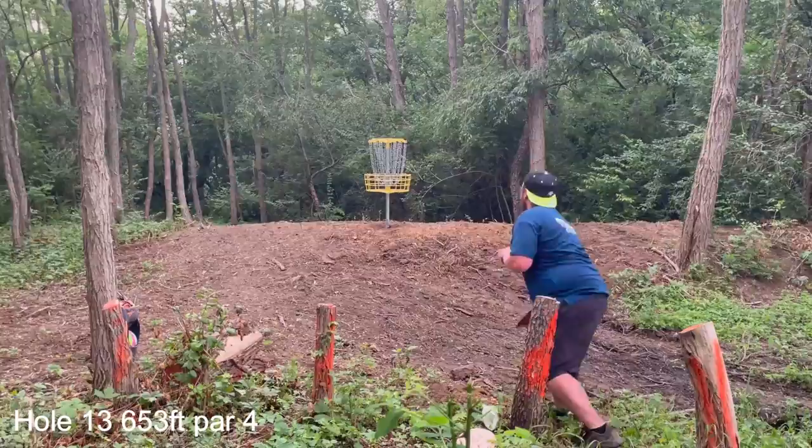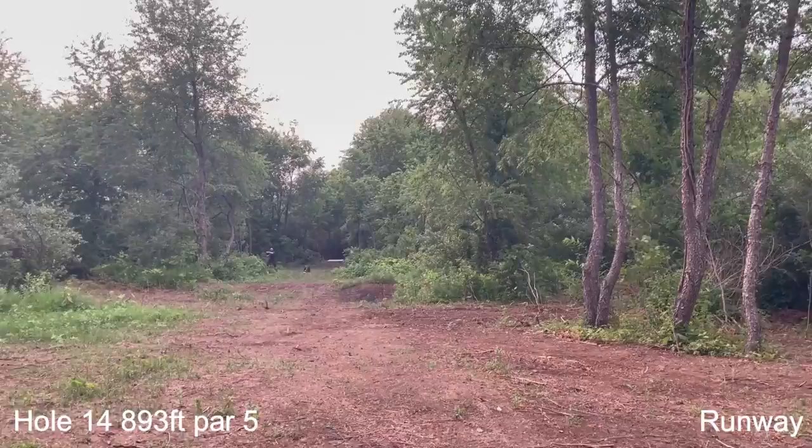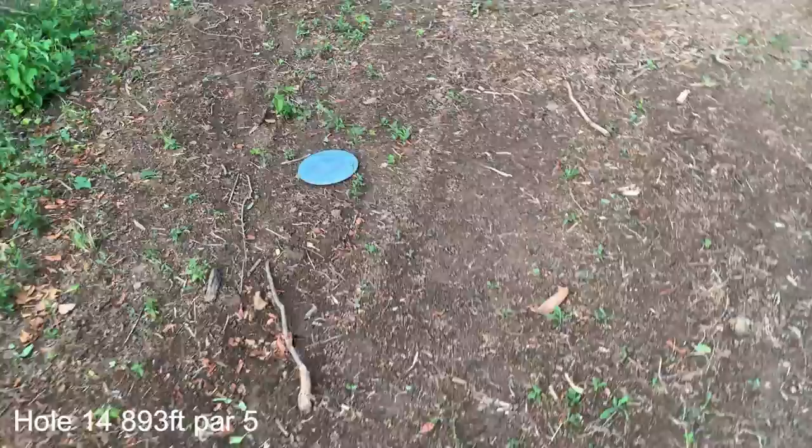All right, you're fine there. All right, see where she's at right there, guys? You want to almost hit that backdrop, and it's gonna take a 90 degree turn to the left and be about 550 feet from there. All right, 500 feet from my disc here.